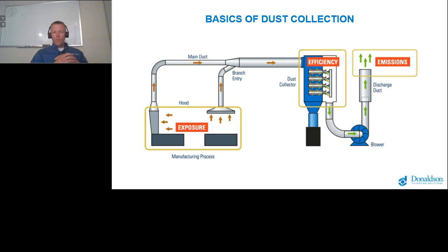As air continues to move, it passes through the blower or the fan, and then it's exhausted out of the discharge duct as emissions, either inside your factory or outside your factory, which we're going to talk a lot about in the next few slides. When we talk about dust collection management, we always talk about it in terms of the 3 E's. You see exposure, which is what level of dust the people or machines at the collection points are exposed to, then efficiency, how efficiently your dust collector is working, and then the emissions. How clean is the air that's actually coming out of those emissions? We're going to have a heavy focus on emissions today, but we'll reference all 3 as we go.